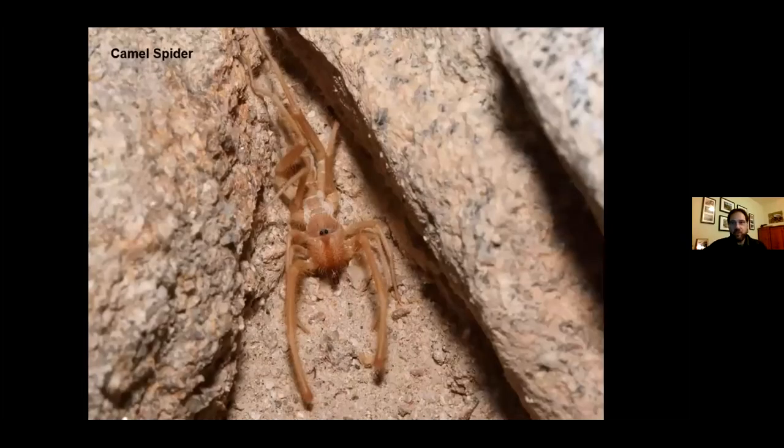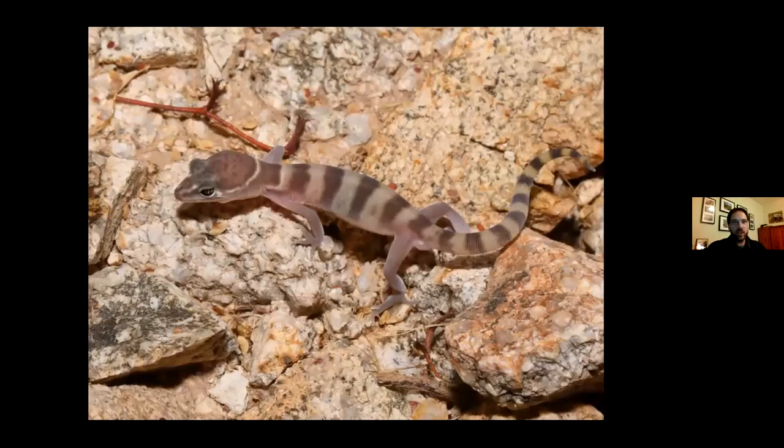And this is just a little camel spider, just a cool little invert. It's an arachnid. It's not a true spider, I don't think. It's sort of a cross between an arachnid, a scorpion and a spider. Just a funny looking little thing that I felt like taking a photo of.